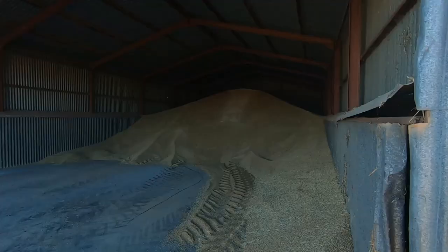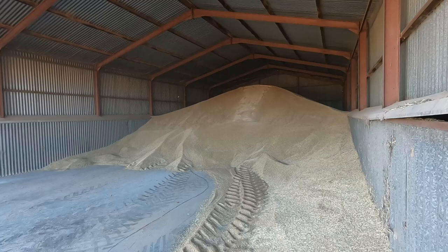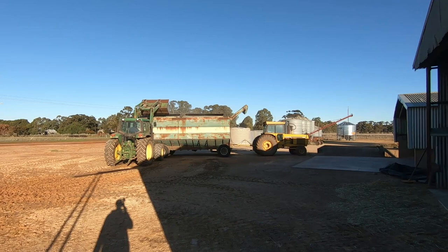We always try and keep as much as we can on farm and try and sell it later because we don't have to pay freight costs through the silo system or anything like that. So we got probably a couple hundred ton here all up. All of it's gone now. We just load it up into the chassis bin over here. And then the bloke who's bought it comes in with a road train and we load him up out of there. Let's get to it.